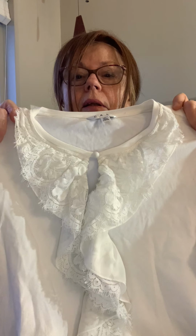And then, I know this is a good name here. I think it's Cabi, C-A-B-I. And I'm going to take it to the consignment too, I do believe. It's a white long sleeve, so that should go over in the winter. And it's got the pretty little lacy frill at the neckline.